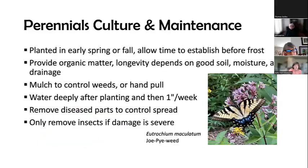Perennials, culture and maintenance: you want to plant them either in early spring or fall to allow them to establish. In the fall, it's a good time to plant them because their roots will grow strong during the winter, and you want to give them enough time before that first frost. So September is probably a good time to plant. It's after the heat, and it's a time when hopefully you get more water, not this year, but some years.